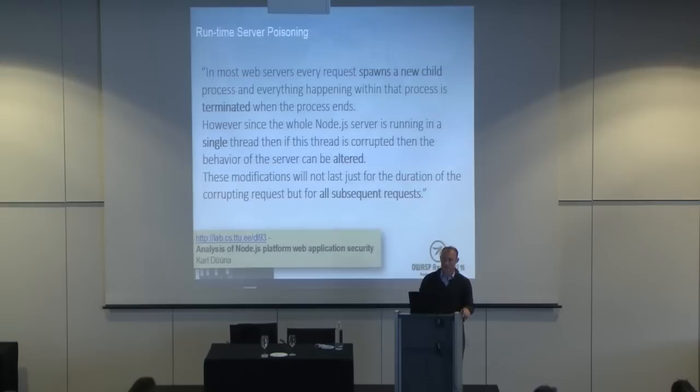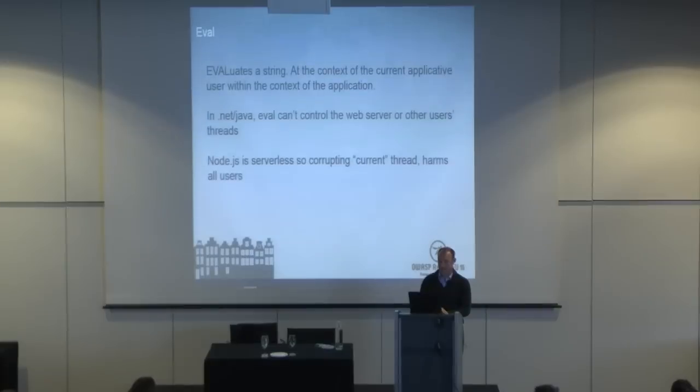What I plan to show now was taken from that research, the analysis of the Node.js platform. In most web servers, each request spawns a new child. With Node.js, it's single threaded. This means that a modification to the system done by one user will affect all other users immediately.